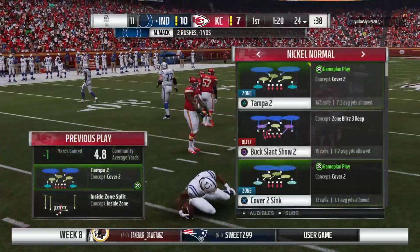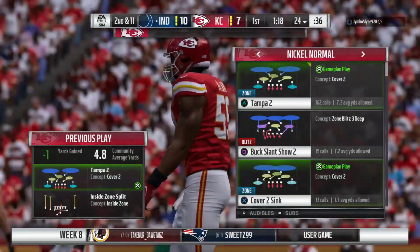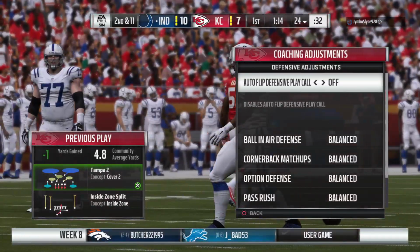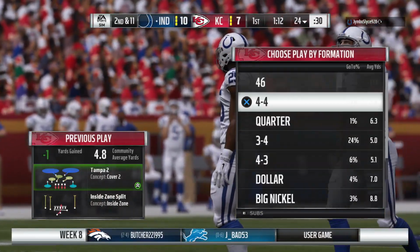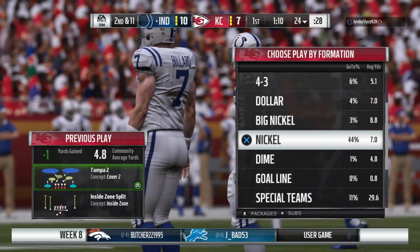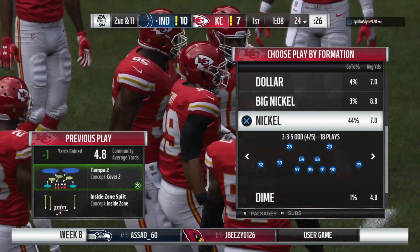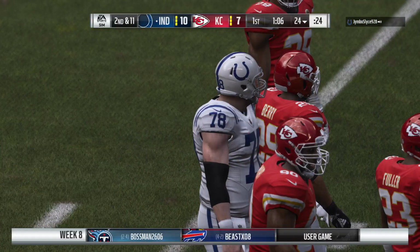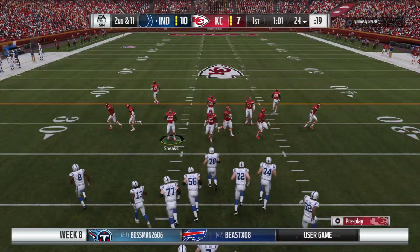Not easily done. And forget about finding a lane. He barely had time to look up before he was planted in the backfield. After the loss to start out, here's 2nd and 11.